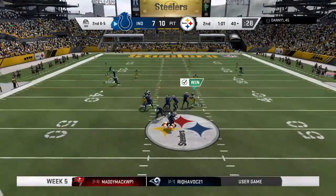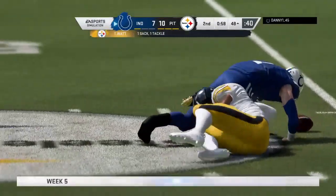From the 40 now on 2nd down. Rivers. Now a hit, and Rivers lost the football.